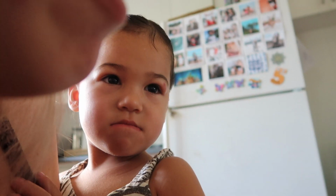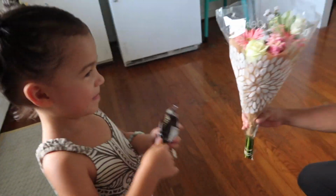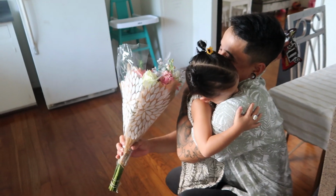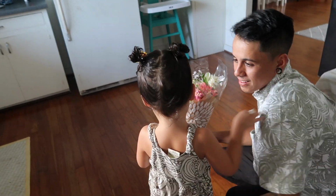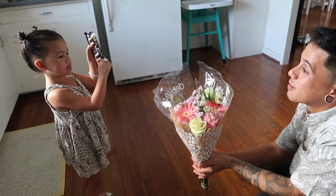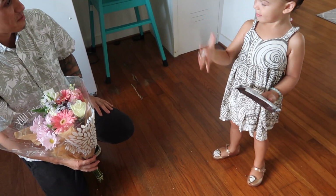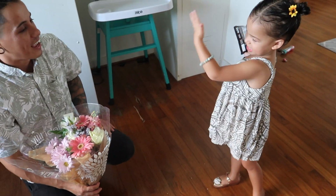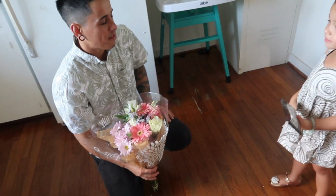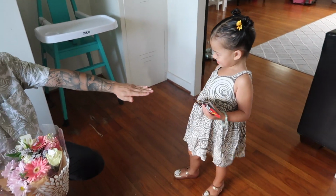Oh no, there's a present in my bag. Wow. Yellow. Give him hugs. Are you going to go on a daddy-daughter date with me? You want to smell your flowers? This is very special for daddy. Your ring and your bracelet. We're going to have a very special date. She's so cute. One, two, three. Daddy-daughter date.